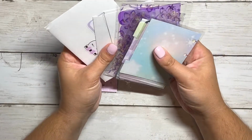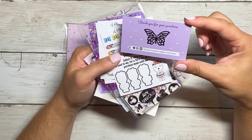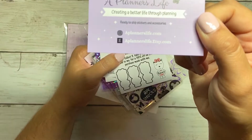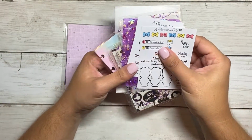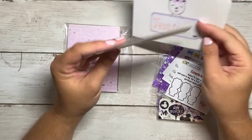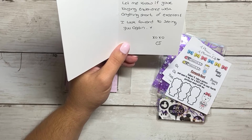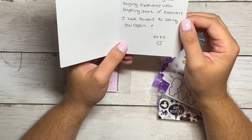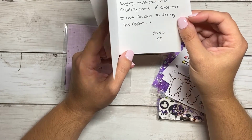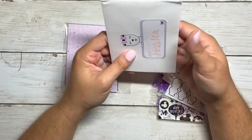So this order is from A Planner's Life, and she sent me this cute little card with it. And on the back is all her information. And again, all the links will be down below. But she also sent me this cute little card with my name on it with a sticker. And I just wanted to read it. It says, Jessica, thank you for visiting my Etsy shop. Please let me know if your buying experience was anything short of excellent. I look forward to seeing you again. XOXO CJ. So that was really sweet that she put that in there with the order.